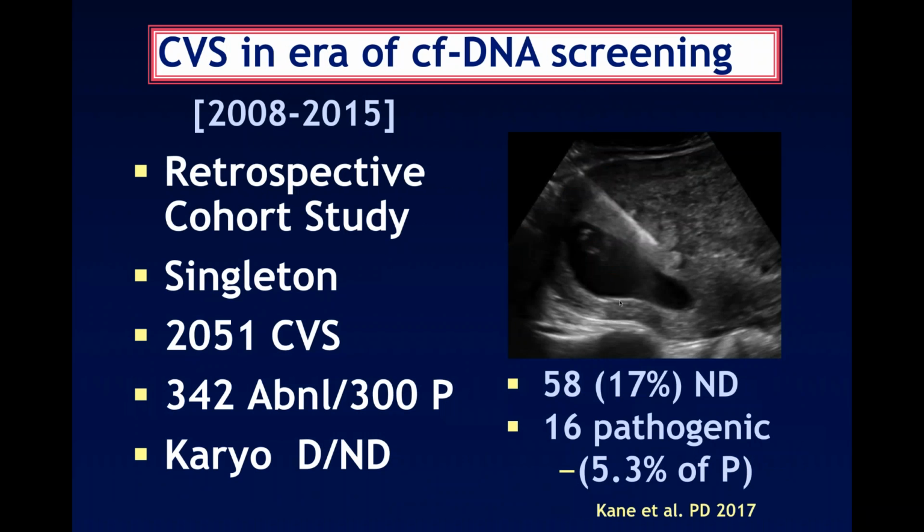If we look at CVS in the era of cell-free DNA screening, this can also give us some information. This study was to quantify the impact of cell-free DNA screening on CVS between 2008 and 2015, but it also provides some important information on cell-free DNA screening and the 11 to 14 week scan. This study assumed a perfect test performance for cell-free DNA. And what they found in this retrospective cohort study of singletons, there were a little over 2,000 CVSs, of which 342 had an abnormal result, 300 of which were considered pathogenic.